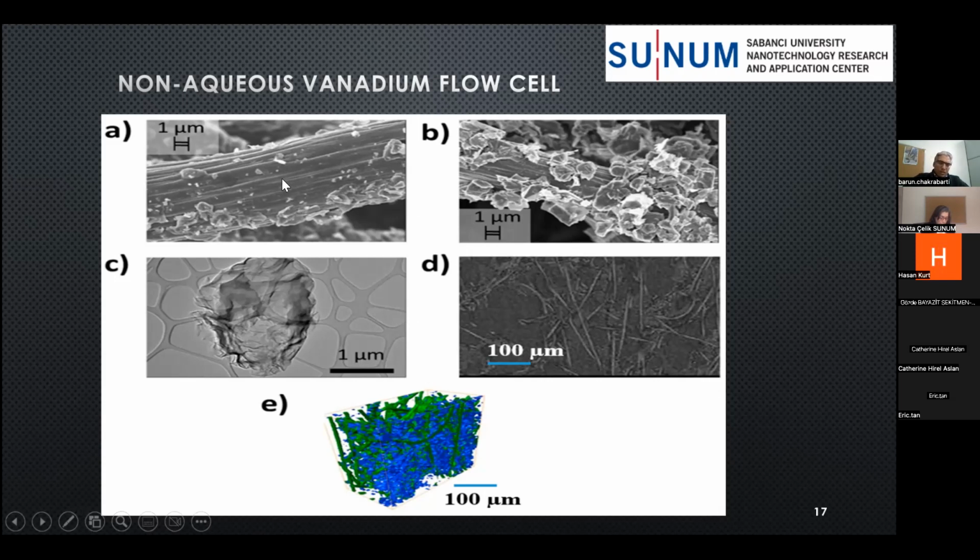Here we see the carbon paper, which I showed earlier, on its own without any modification. It has some graphitic structures on one node, like one fiber. The same fiber, after nitrogen doped graphene is deposited on it electrophoretically, you can see several layers of few layer graphene and so on deposited on the node. And this is a TEM image of nitrogen doped graphene. And this is an X-ray tomography radiographic image of these nodes, like these fibers. You can see them here, and you can see also some reduced graphene, nitrogen doped graphene around the surfaces. And when the X-ray tomography image is reconstructed, you can see the blue particles are the nitrogen doped graphene, and these green are the carbon paper fibers.